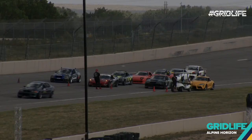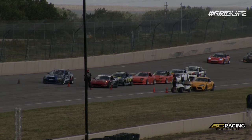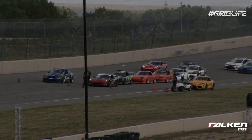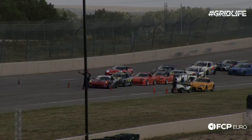A lot of people brought their pro cars. That's the other awesome thing. Some people brought their party cars, and some people went full out. They're trying to impress, trying to dial in their pro cars, bring everything. I'm seeing Ryan Turk.